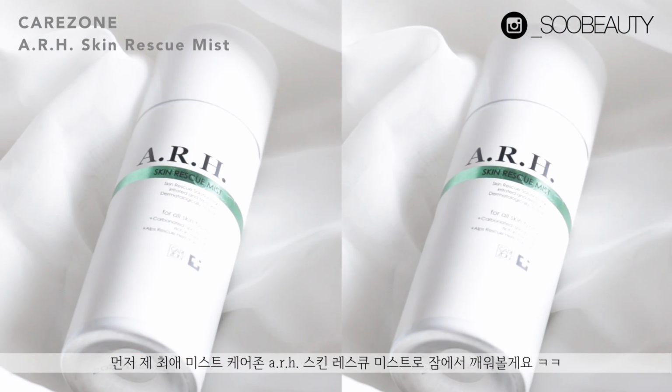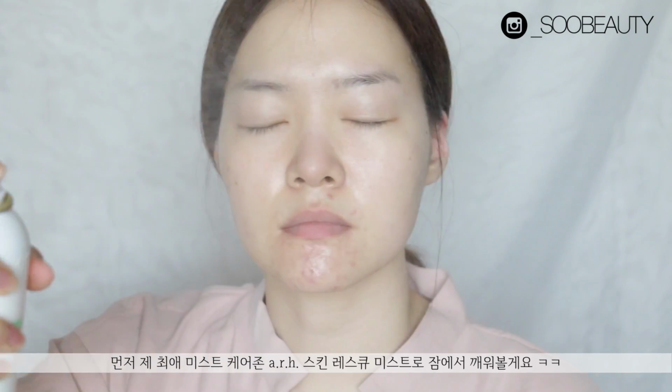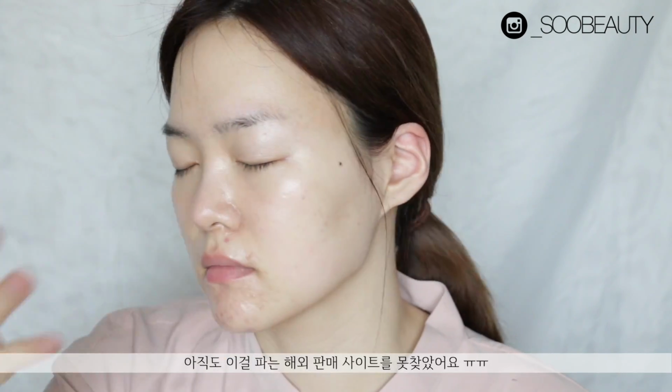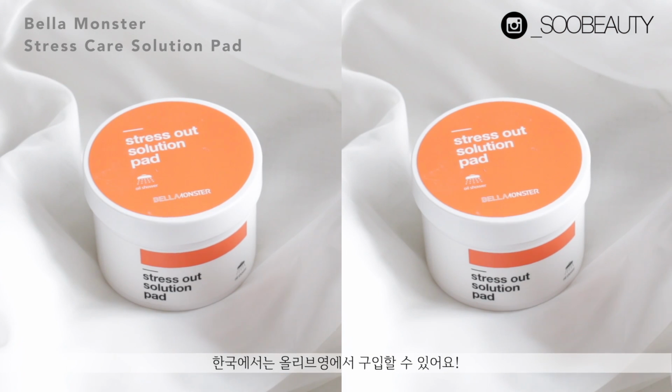So I'm first going to wake myself up using this CAREZONE A.R.H Skin Rescue Mist, which you guys know I absolutely love. And I have been trying to find a good international link for you guys, but I still can't find one, which really sucks. But for now, if you live in Korea, you can easily find this in Olive Young.